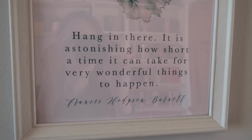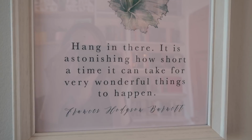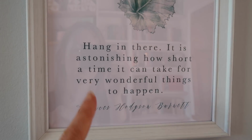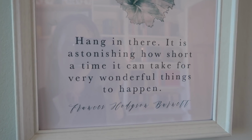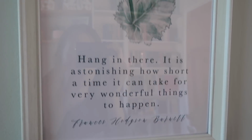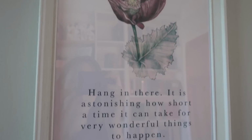And then moving on, the final one is a Frances Hodgson Burnett quote. She is the writer of The Secret Garden, if you're not familiar. I'm not sure that this is from that. I'm not actually sure. That's terrible, isn't it? "Hang in there. It is astonishing how short a time it can take for very wonderful things to happen." And again, just so pretty.